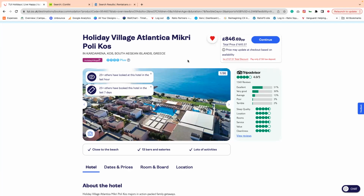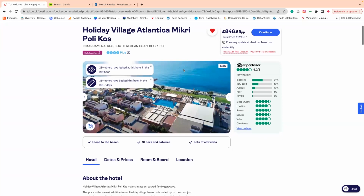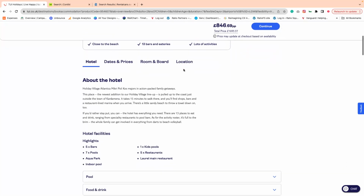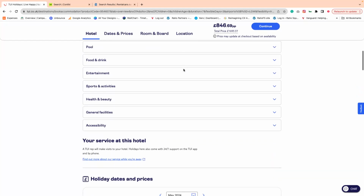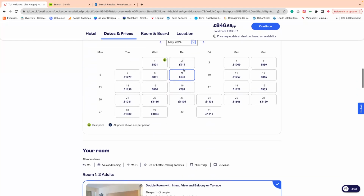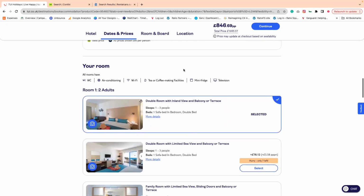So if you are going to want to use this type of tactic, then make sure that it is actually true. That way you can keep your credibility and you're not going to make your potential customers all anxious. I do like the use of the sticky CTA on this page as well. So when you're scrolling, it sticks to the top. And then also when you scroll past the hotel dates and prices, that also sticks to the top, which I thought was a really nice design decision to help anchor you.